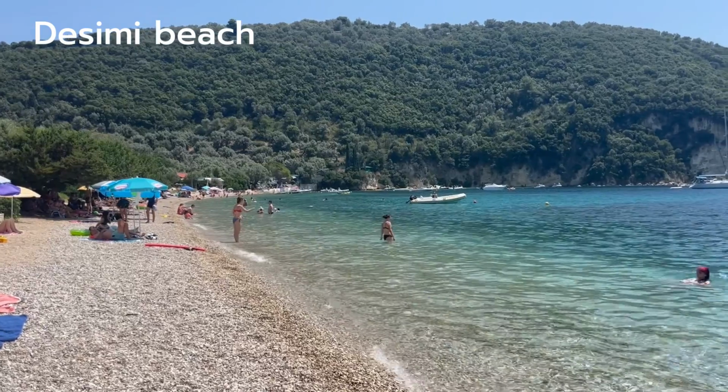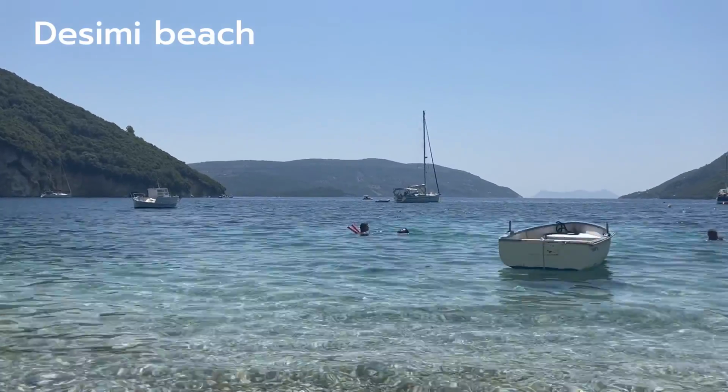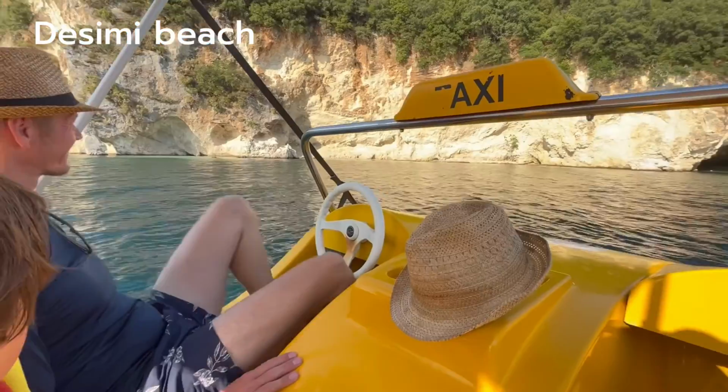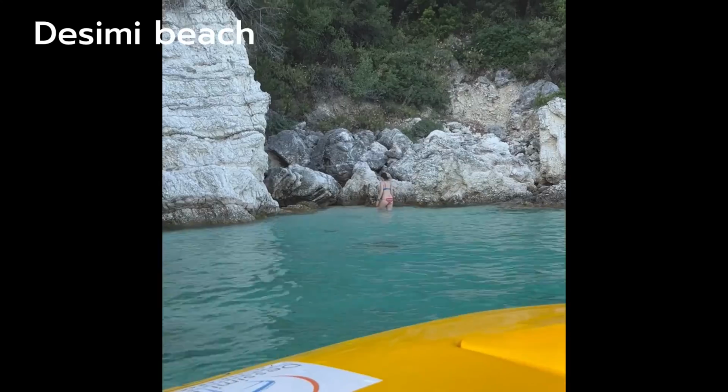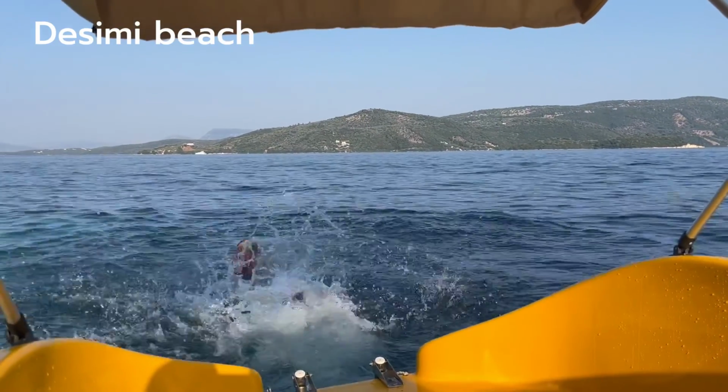Again, a lovely beach. However, the waterfront is busy due to the many little boats that you can rent. We rented a paddle boat and headed to a nearby cave and took a peek around the corner of the bay. Definitely something we recommend doing if you have kids.